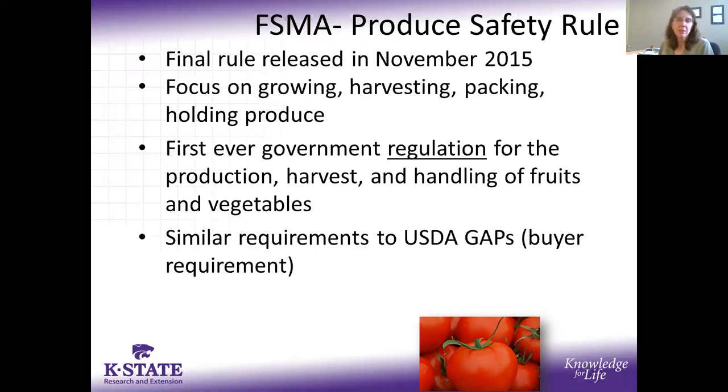So the law was signed into law in 2011, and then the final rule was released in November of 2015. So it's relatively recent yet. We're still kind of figuring out some of the details, and some of the details are still shaking themselves out. This is the first time that there's ever been governmental regulation on the production, harvest, and handling of fruits and vegetables. So again, the focus is on the production side: growing, harvesting, packing, holding. It's not on the retail side. That's already covered by other regulations, but it's the first time we've had to regulate produce on the production side.